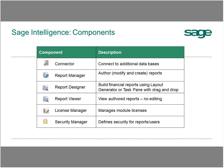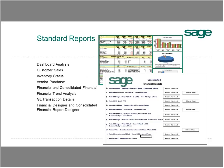We also include a license manager and security manager so that you can manage the individual user roles and security policies for your users. Some of the standard reports that we include out of the box are both financial and operational, and you do have the ability to customize any of these templates and make them your own. Of course, you always have the ability to start from scratch as well.